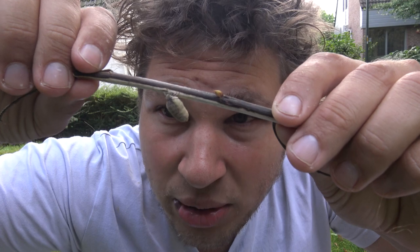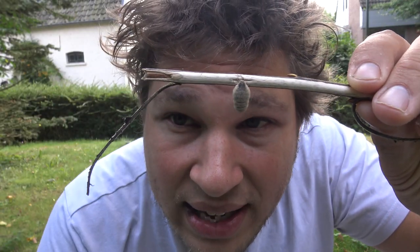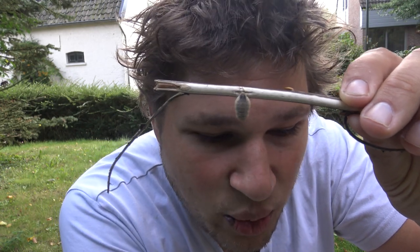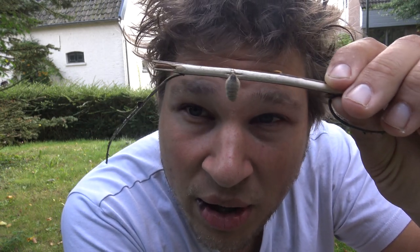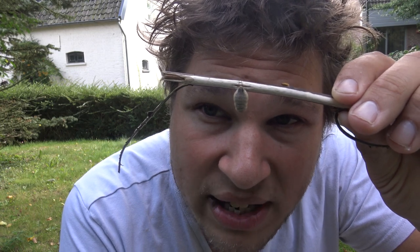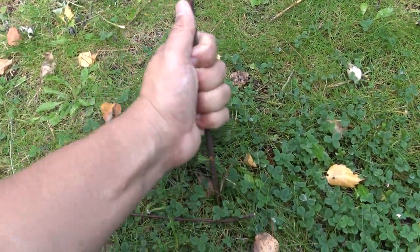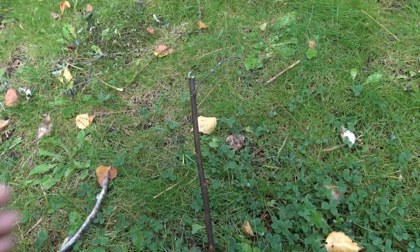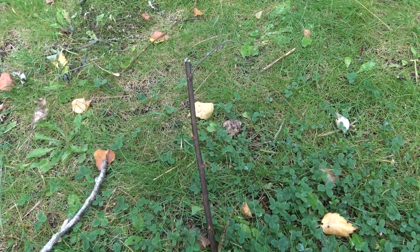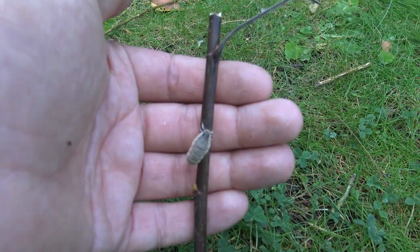So what I do is I will place the female here on a stick. And I will place the stick in my garden. And if we wait and the wind will carry her pheromone, she's going to attract a male that's going to mate with her. If you don't believe me, check this out. So what I will do is I will place a stick in the ground. There you go. And next I will take the female and I will place her on the stick.